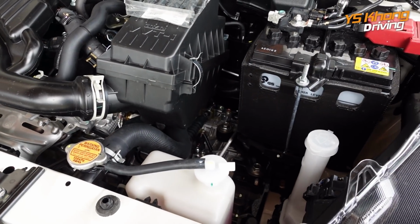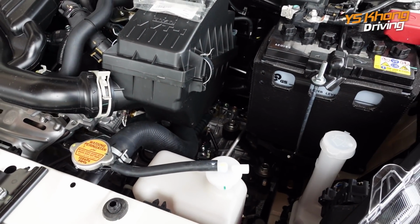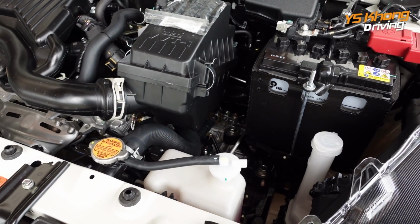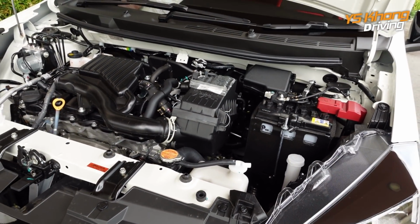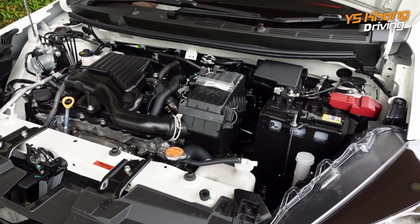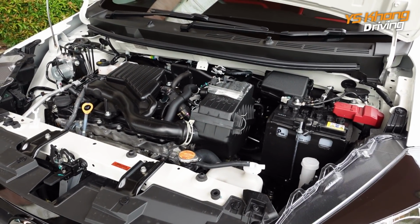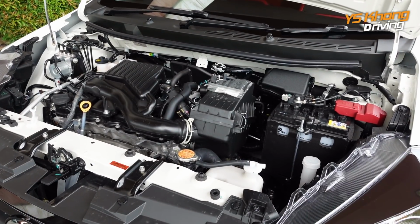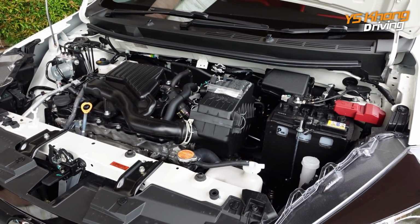Now what is new though is actually down there, and that's the CVT gearbox. This replaces the 4-speed auto transmission that the Myvi had, and a lot of people will be wondering how it behaves. Well, based on my experience and my test drive, the car actually runs a lower RPM per kilometer of speed, especially in top gear.